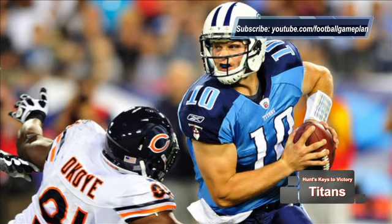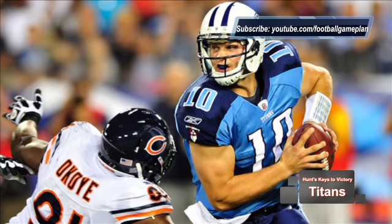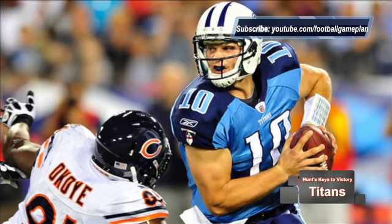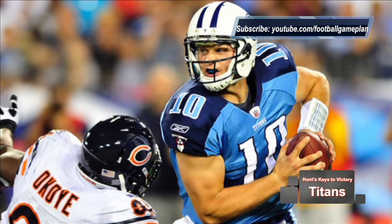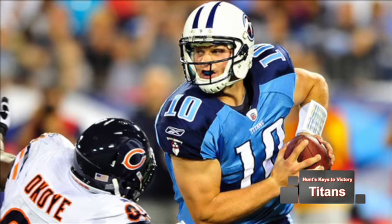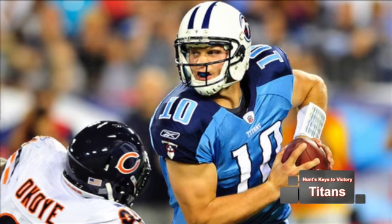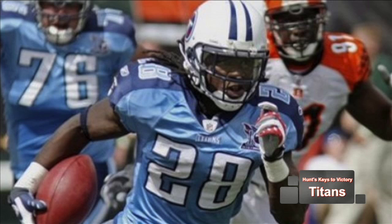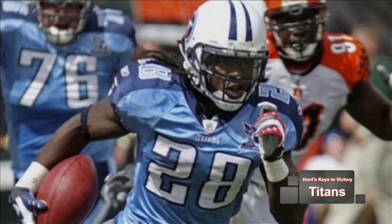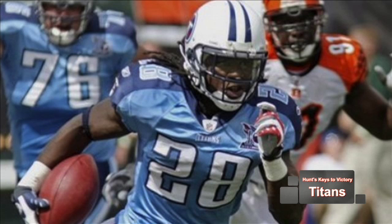When Jake Locker returned to the Titans offense, what he brought with him was the element of athleticism from the quarterback position. Now the Titans are able to run their boots and waggles. They're able to get more creative in their passing attack, and that's what they're going to have to use against the Jacksonville Jaguars, who I'm sure are going to come after Locker with a lot of different pressures and blitzes to try to throw him off the spot.